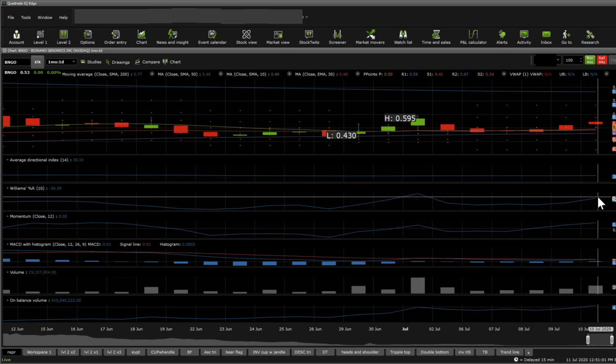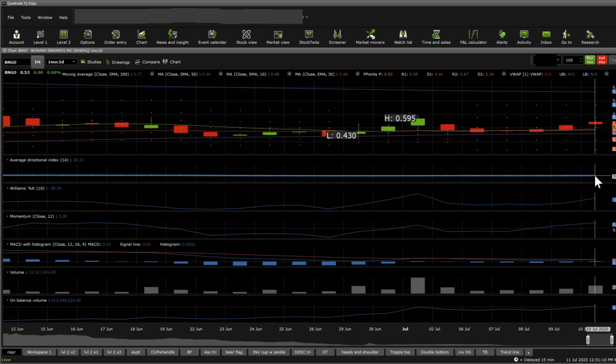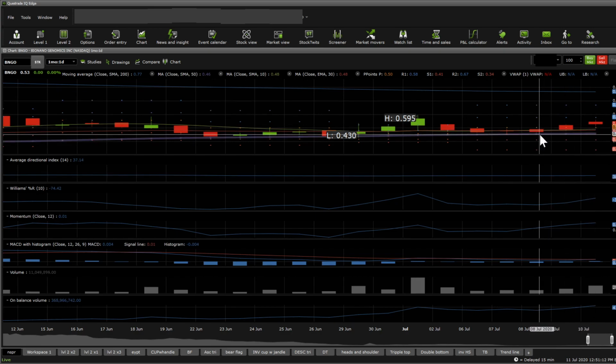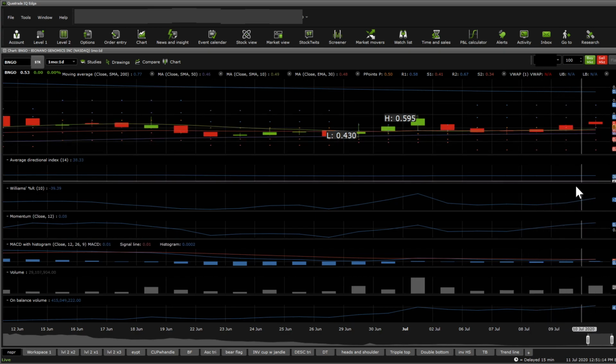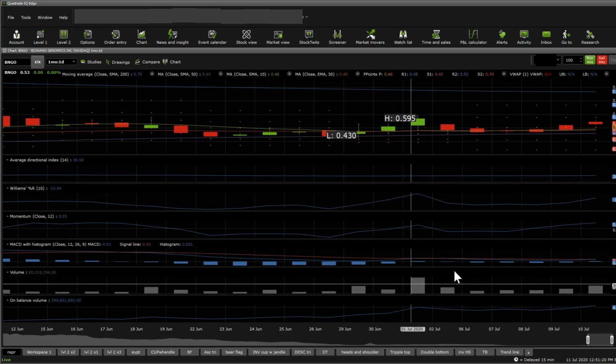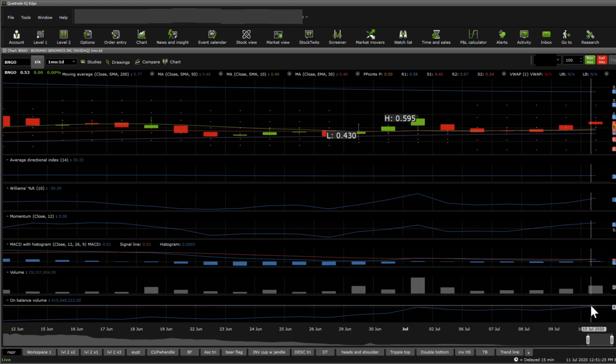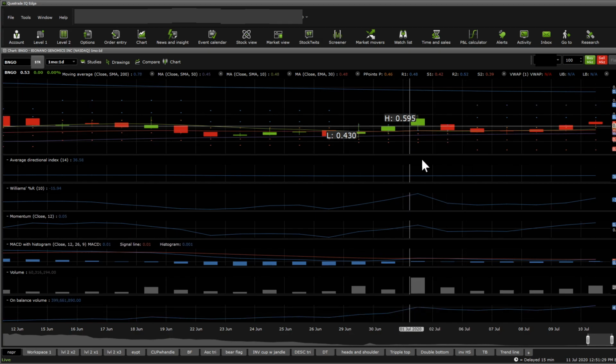Williams percent R shows it to be a little bit more towards the overbought part, so you need to look into the 1 hour interval for this. The average directional index shows that there is a strong movement. Wherever the movement was, it seems to have been positive, but it seems to be quite strong. In terms of volume, you can see that the volume is still picking up. It did pick up a bit ago, but it still has a lot of interest. The on balance volume shows that the stock is currently going back up to its higher level somewhere around this region.